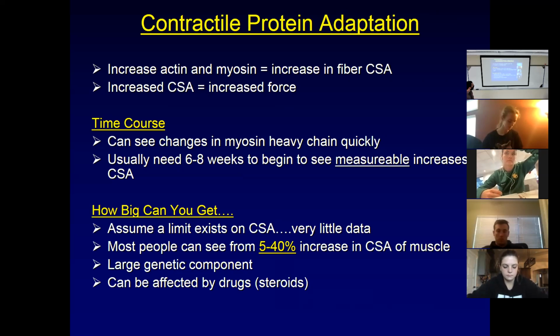Basically, I could take a cheek swab from all of you, and we could see what alleles you possess on certain things, and that gives you some evidence. There's more of a chance that you're going to be a higher responder to resistance training than somebody that has different subsets. That's gained a lot of popularity.